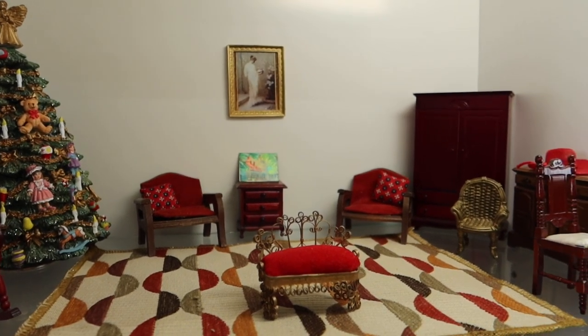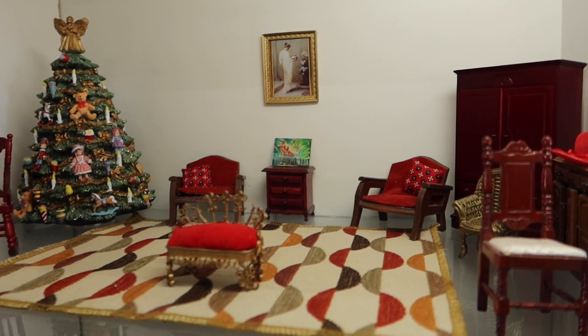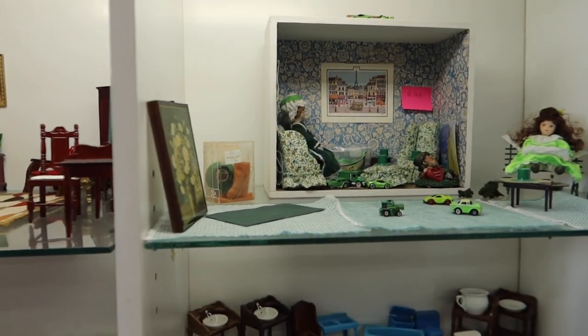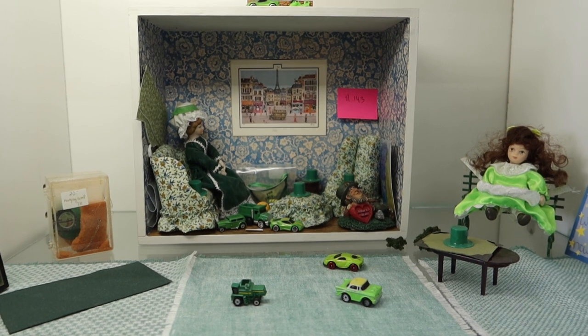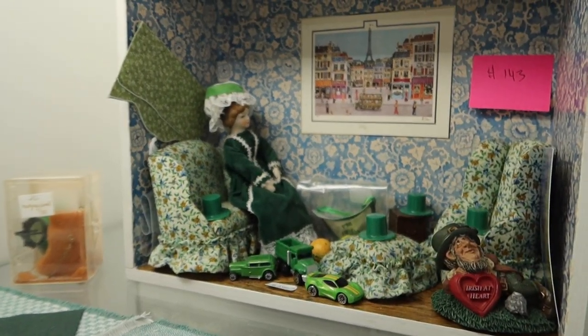This is a little like living room for Christmas. What a good idea for like a little like room set up. Is this like a St. Patrick's Day set up? This woman is relaxing right there. Cool couch.